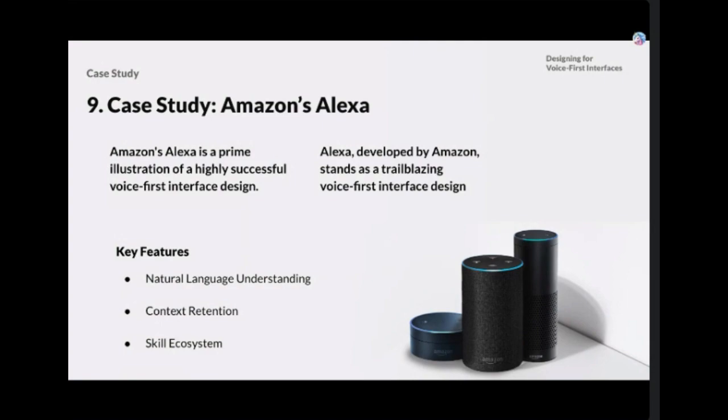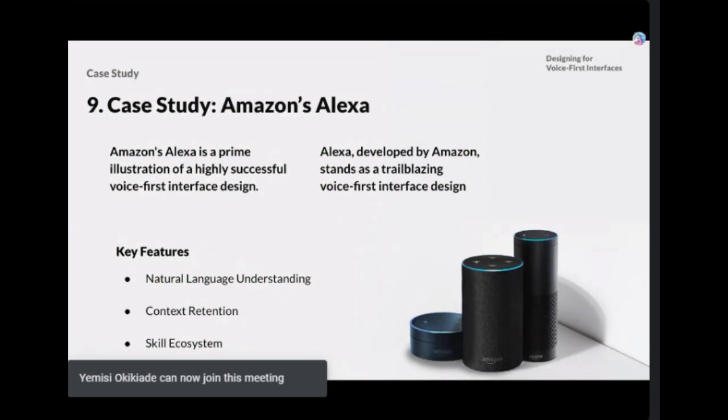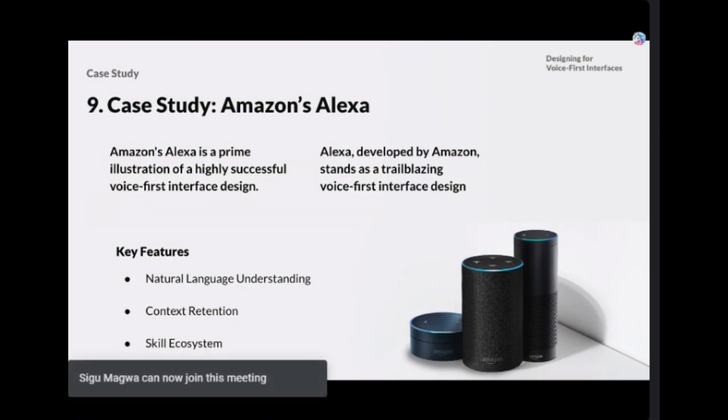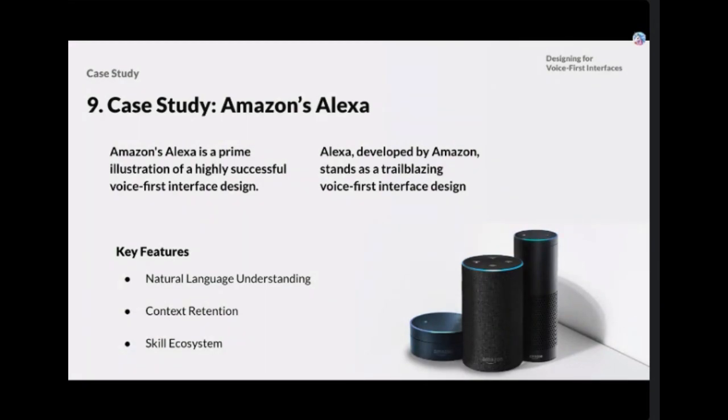Now, what are the key features of Alexa? Natural language understanding. Alexa comprehends and can respond to spoken language, also creating intuitive conversations. We also have context retention. Alexa remembers previous interactions, and that enables seamless and contextual conversations with the device. We also have a skill ecosystem. The extensive skill library expands the functionality, offering diverse capabilities like weather updates, news, and smart home control by the device.